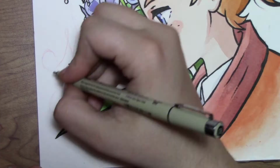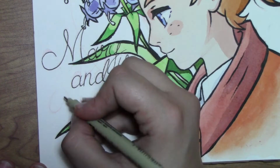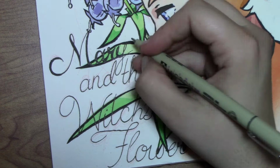I probably should have planned out the lettering a little better since it is going over the leaf. It looked okay in the sketch, but looked a lot weirder after I started inking it. I did my best to line it with white in places where it overlapped the leaf, so it's not too bad, but you know.